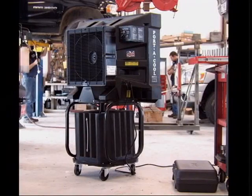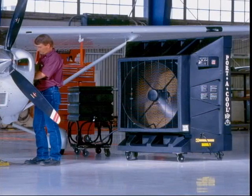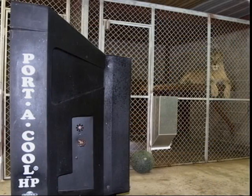Portacool units are economical and they're environmentally friendly as well. No chemicals or compressors are necessary, and no harmful emissions are released into the environment.